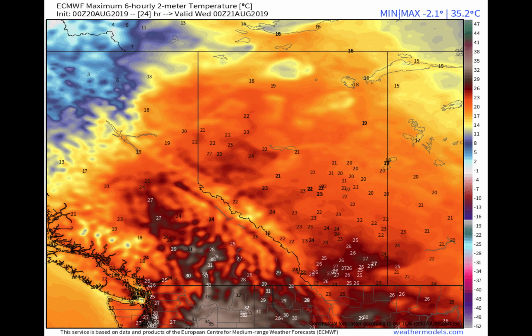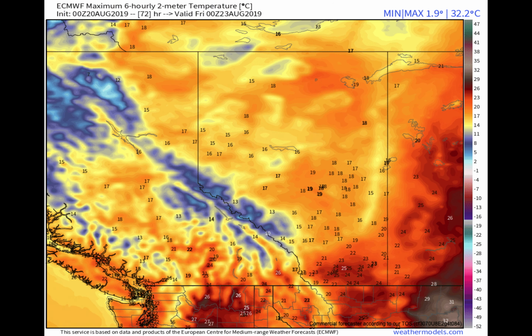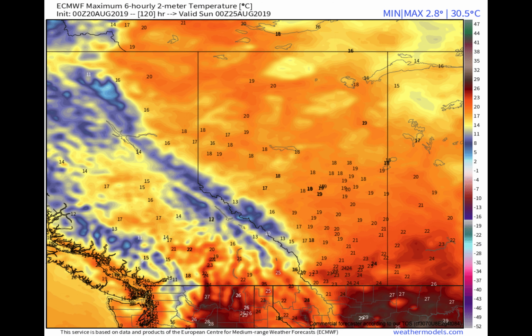High temperatures for the next 5 days. Here's your highs on Tuesday. A bit warmer right now in advance of that storm system. Even warmer still on Thursday. We get warm air advection in advance of that, upper 20s to the low 30s. But then cooler temperatures come in on the back side. Let's flip over to your Thursday high temperatures. There you go. Big difference. High temps in the mid to upper teens. And then we'll stick around that region. Low 20s in the south, upper teens in the north for your day Friday and Saturday.